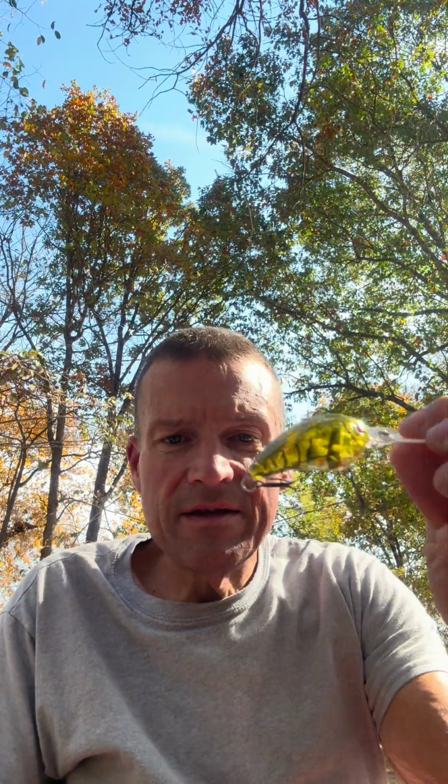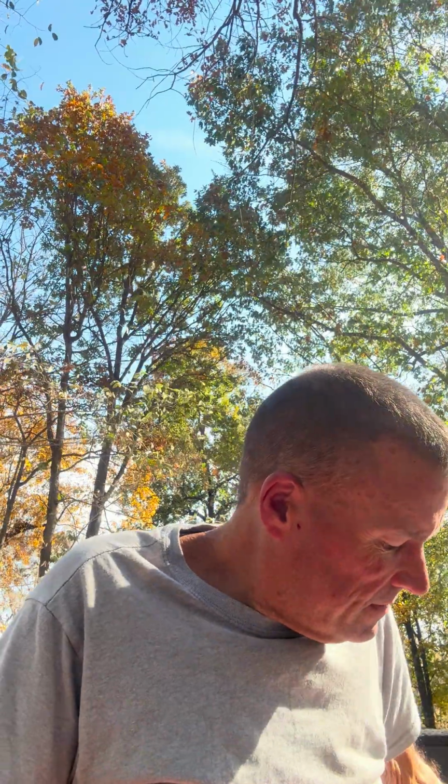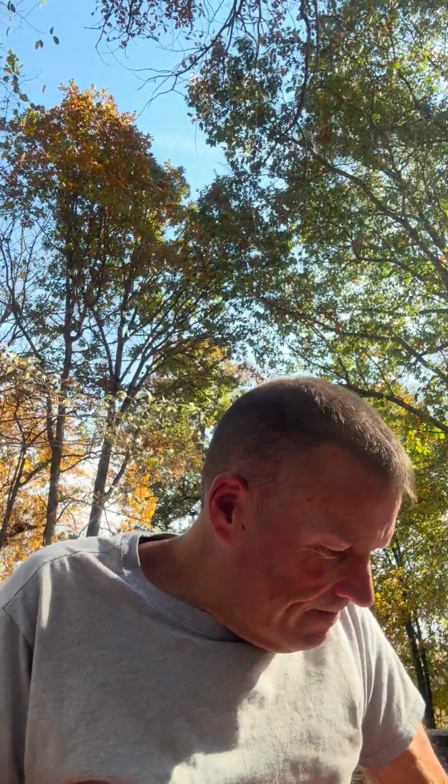This time of year, it's hard to beat the rock crawler. You can throw the wigglewort too, but I catch more fish on a rock crawler than I do wigglewort, so that's the reason I prefer the rock crawler. A lot of people prefer that wigglewort, but I prefer the rock crawler.